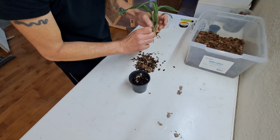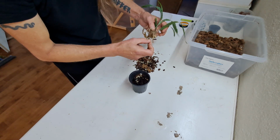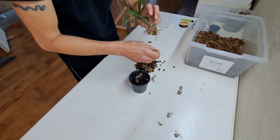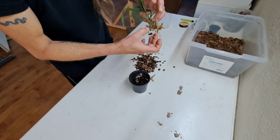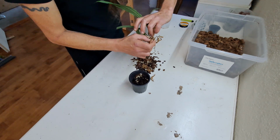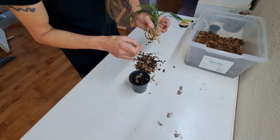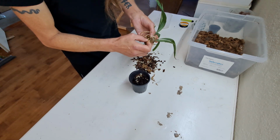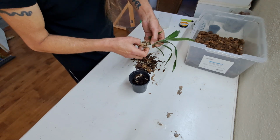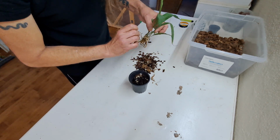This is a young plant. I have no idea how big it gets. And because I don't know what it is, I can't look it up. There is some new root growth. And well, I'm not going to do too much to it. No, absolutely not. We have more than just root growth. We also have new stuff starting.